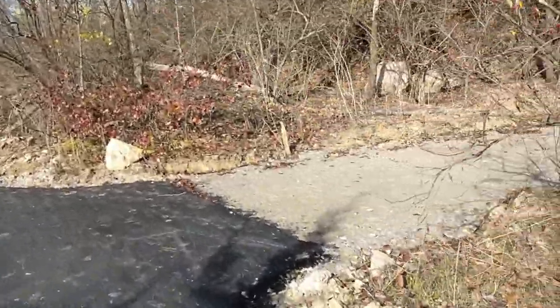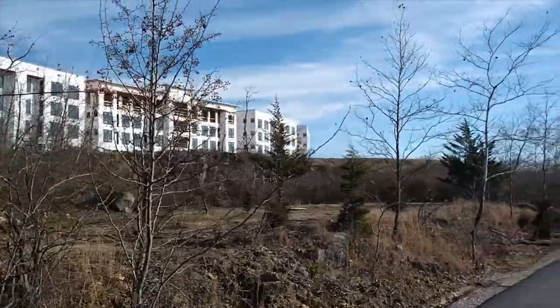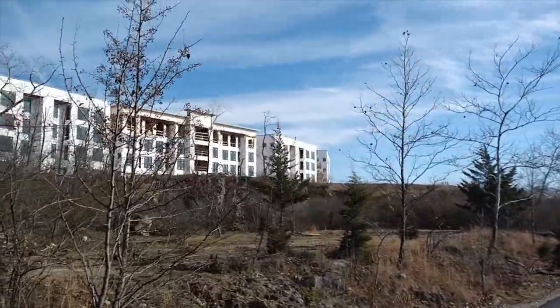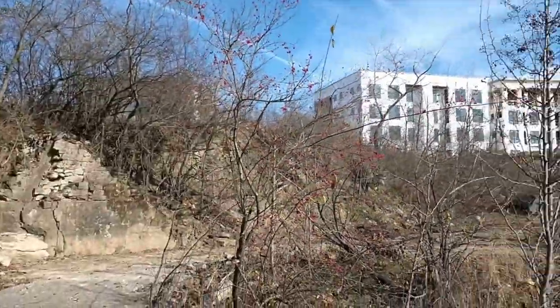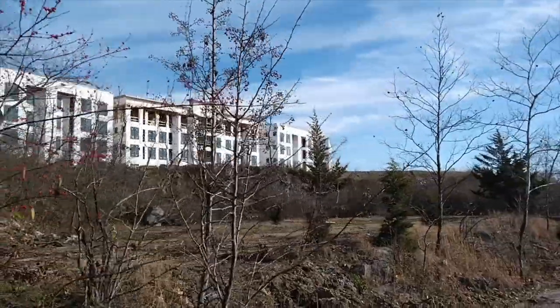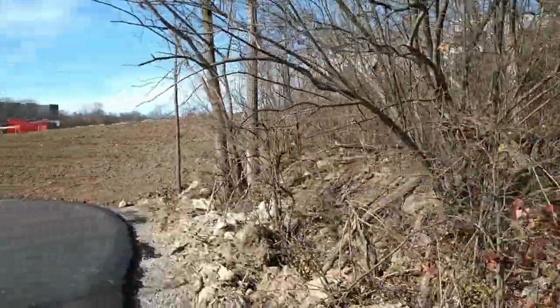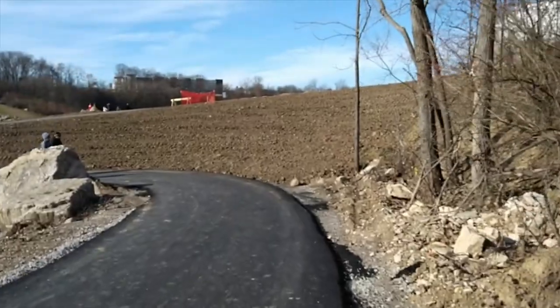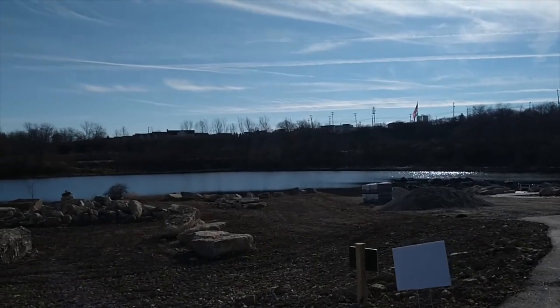Another plan for a trail going that way, which is just a little seating area. I mean, a little flat area up there. I don't know if they're gonna take it all the way up that hill to the apartment, or if this is just gonna go to that flat area and there's gonna be something up there. Maybe a little picnic area, I don't know. All right, now we are on the other side. We were over on that hill earlier.